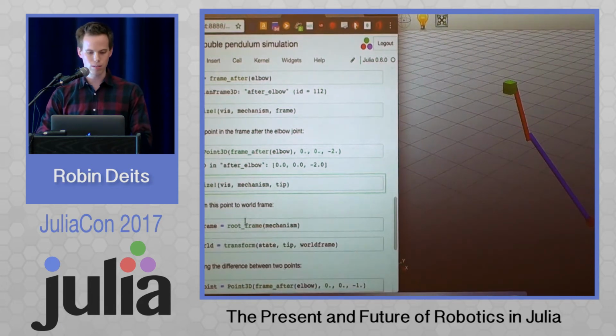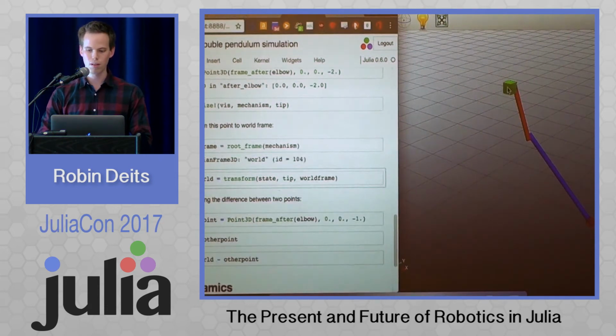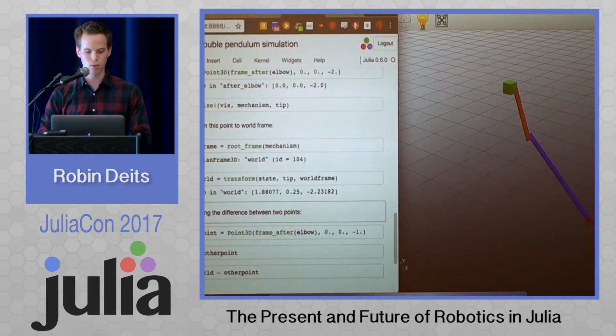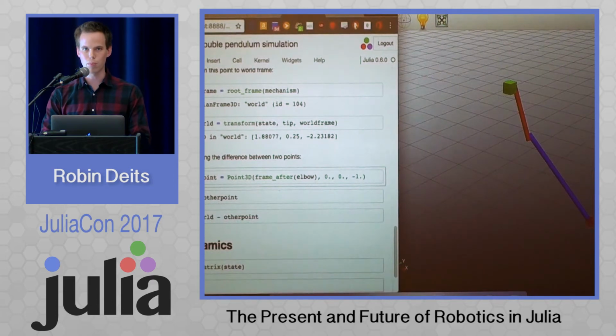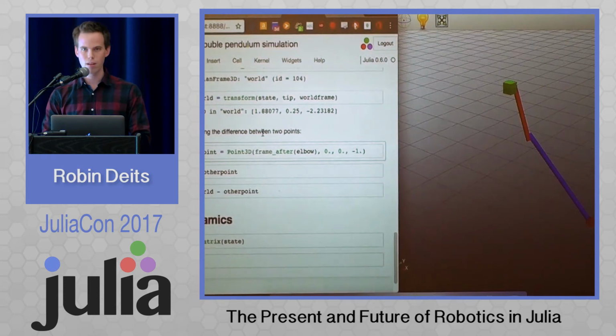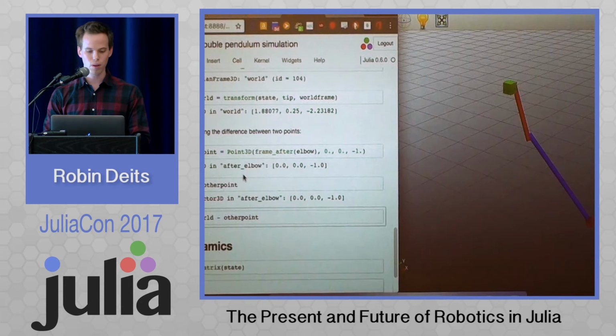All right, so let's take this point and transform it to the world frame. The world frame has axes over here, basically. I should have visualized that, sorry. So you can just transform it using this state object that we've defined earlier. And then one of the common mistakes that people make when writing control algorithms is adding things together that are expressed in different frames. So I've tried to make that impossible by checking just before performing the action whether the frames actually match. So here's some other points expressed in the frame after the elbow. And then we can, of course, do tip minus other points. That's fine.